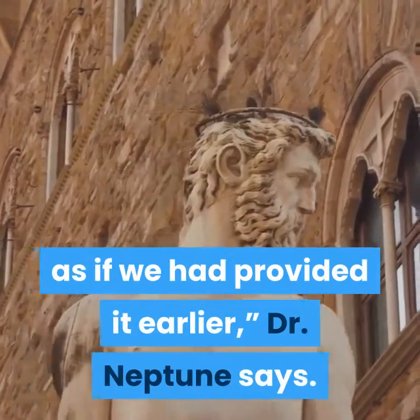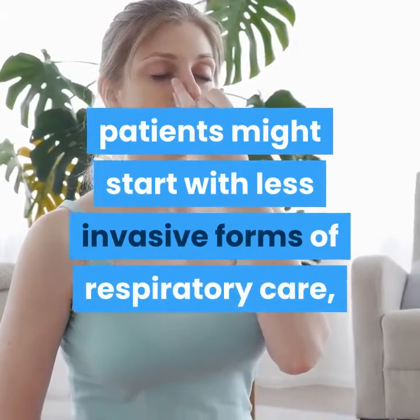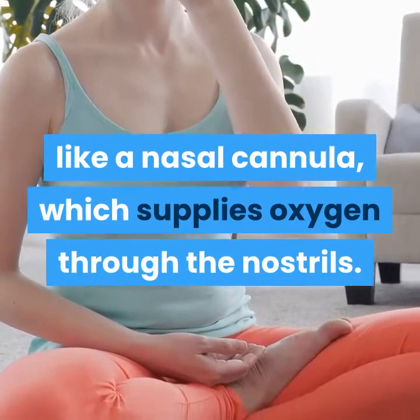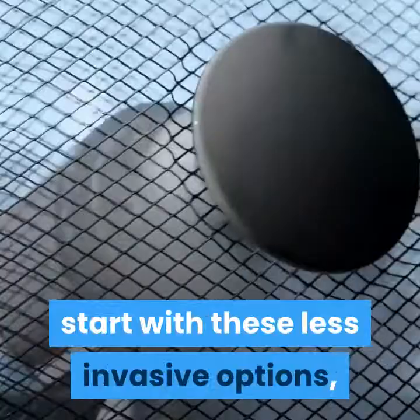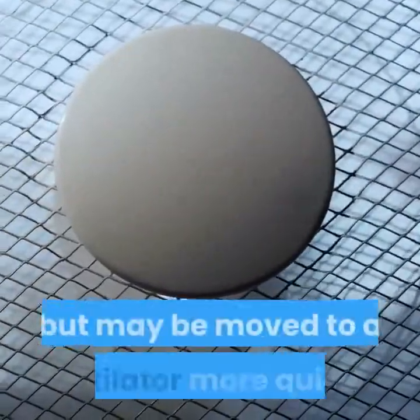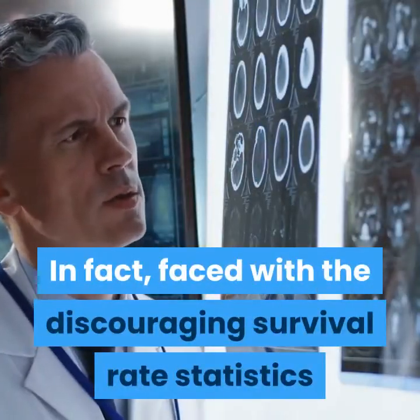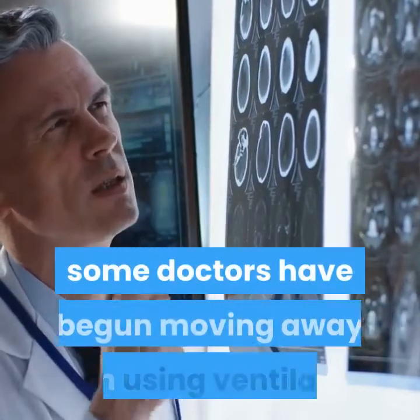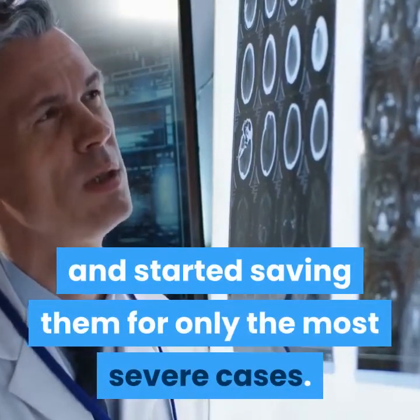Under other circumstances, patients might start with less invasive forms of respiratory care, like a nasal cannula, which supplies oxygen through the nostrils. And Dr. Neptune says that many coronavirus patients still do start with these less invasive options, but may be moved to a ventilator more quickly than under other circumstances. In fact, faced with the discouraging survival rate statistics associated with those who are placed on ventilators, some doctors have begun moving away from using ventilators and started saving them for only the most severe cases.